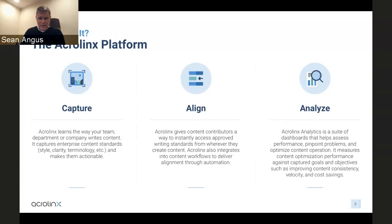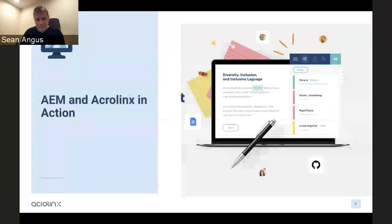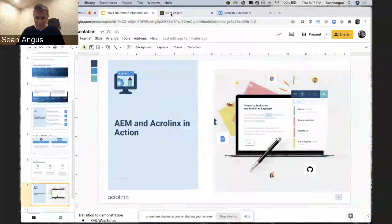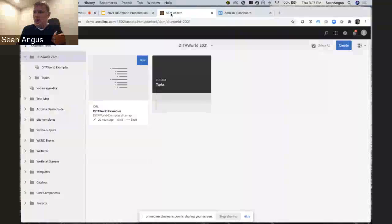So those three concepts are kind of important to how we think about Acrolinx. So I'm going to transition away from the slides and show you what this looks like in the context of AEM. So I've got an environment here and some examples that I've created for this presentation.